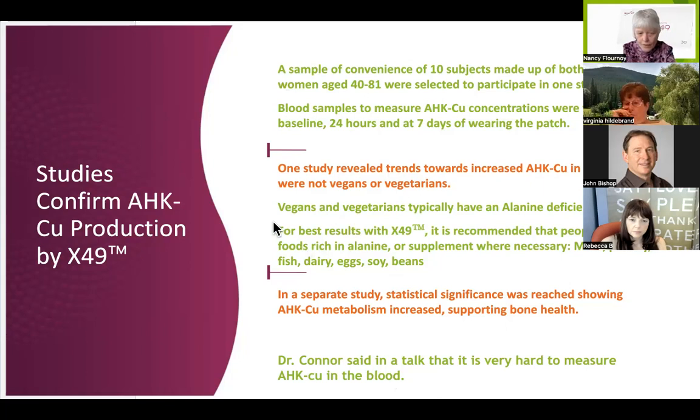I don't know that we have to go through all these talks in detail, but the results of these studies are all on the Lifewave website under science. So as I say, the point is it does what they said it was going to do. So why do we care?